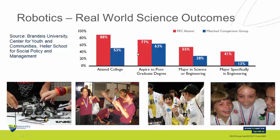So when we look at robotics, here are some of the amazing outcomes from this program we ran. According to the mainstream, 53% of kids will go on to attend university. Kids who come through the FIRST LEGO League robotics program, it's up to 88%. 77% of those will go on to postgraduate education versus 63% of normal students. 55% will major in science or engineering, and 41%, and here's the interesting thing, of girls will specifically major in engineering versus 13% in the mainstream. So this gives you an indication of how valuable STEM or STEAM or science education can be in creating social opportunity, how dynamic and powerful technology is as part of the science curriculum.